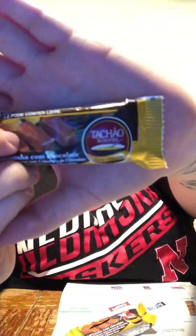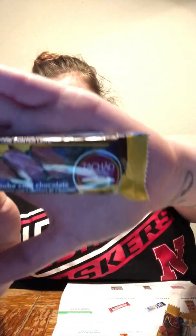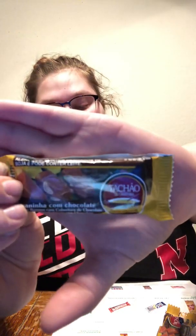Then there is this, which is the banana com cocoa or chocolate. And this classic Brazilian treat features a real banana aged for maximum sweetness and then dipped in delicious chocolate. Ooh, I feel like dry my mouth out.